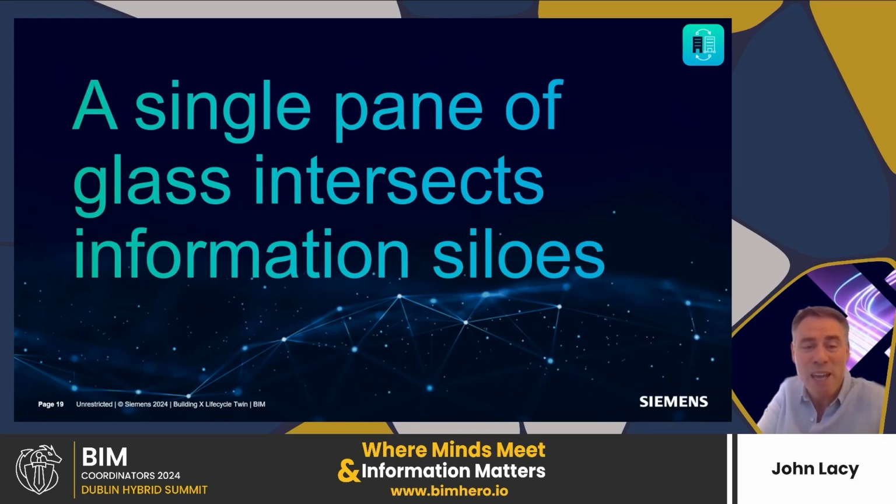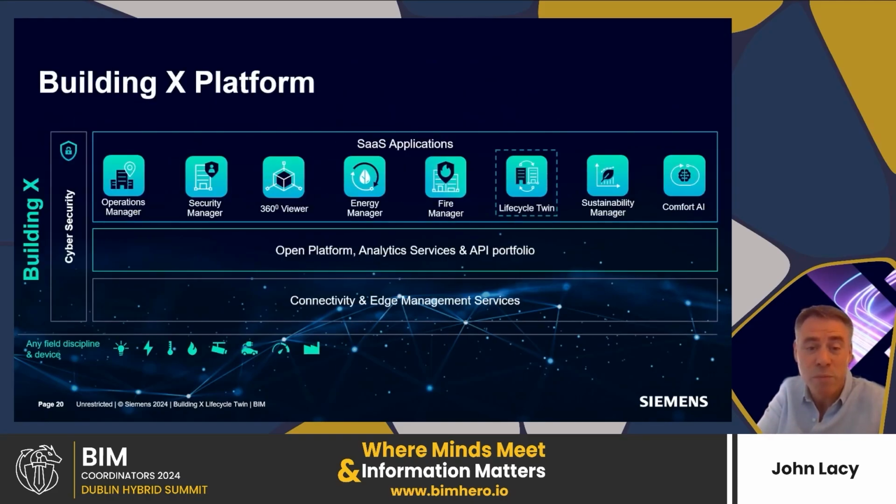So this is the goal: a single pane of glass intersecting the information silos. And really, Building X is the overall platform, and the Lifecycle Twin is one of the applications available within it. When we broaden this out to the complete Building X platform, we can see there's common connectivity from all of those different systems and field devices, so we've got quite a broad range of integrations that have been standardized over time, from not just the BIM model data and the operational data, but all of these specialized systems, which would traditionally have been siloed as individual services. So Building X is Siemens' platform to pull all this data to that single point.